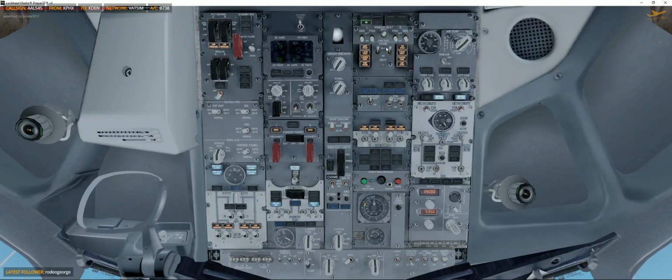Okay, we're ready for APU. I'm gonna go ahead and click all these on ahead of time. That way, when we fire up the engines, we're set to go. Fuel pumps, we'll turn all those on. We won't be on APU long enough for an imbalance.